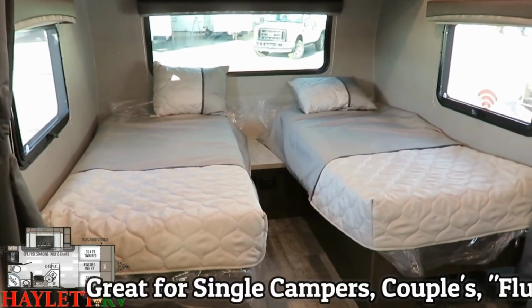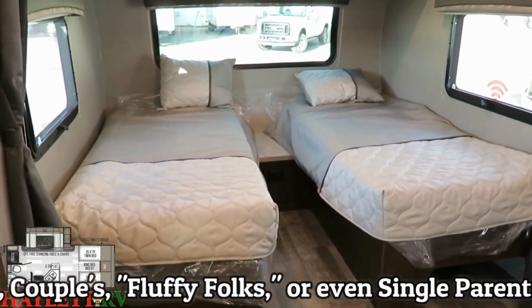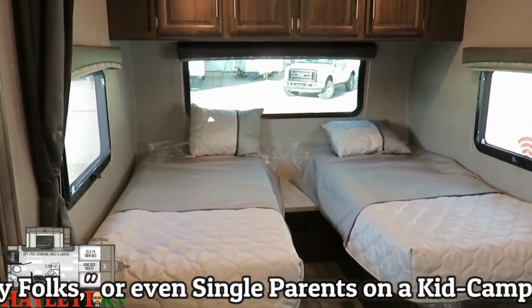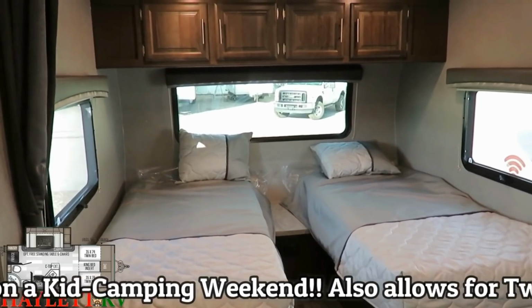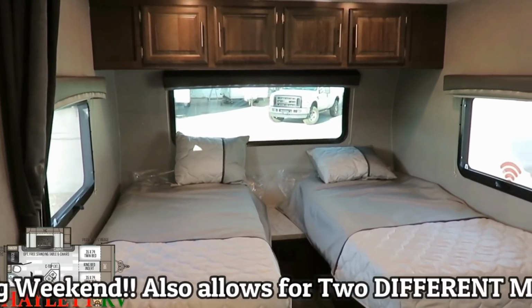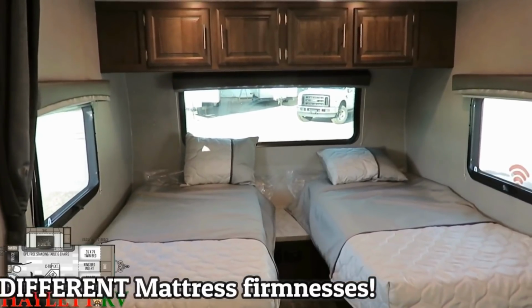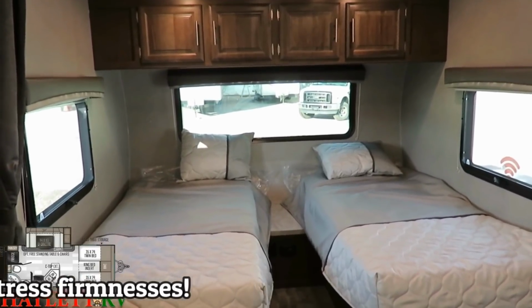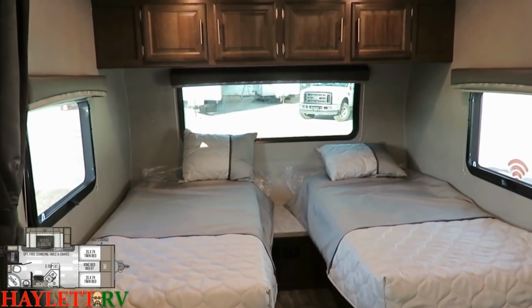Or in my case, we have a dog that likes to sleep with us. This is going to give you that additional space that you're going to want on that bed for that poochie, or a couple of poochies, maybe a cat, could be a cat lover. Or if the two of you just need to be close, but be separate. It just gives you a lot of options. And that's what I like about what the industry is doing. We're really giving our customers options.